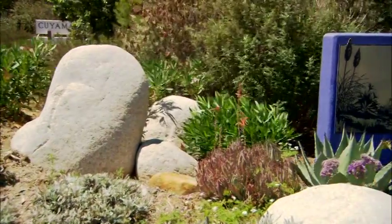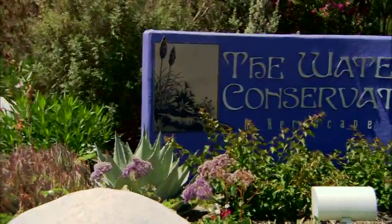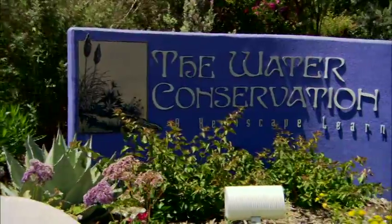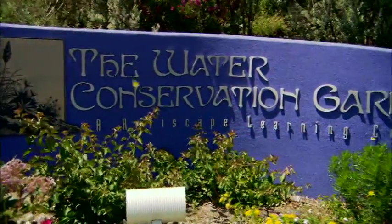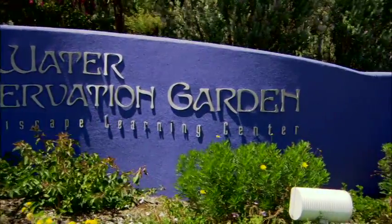Water Conservation Garden, located in the East County of San Diego on the campus of Cuyamaca Community College, is designed on the 7 steps of low water use, also called Xeriscape. During this film, you will see exhibits that demonstrate all of these steps.